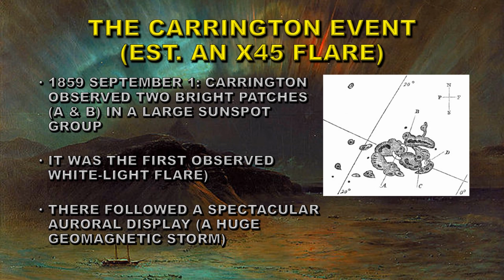Carrington observed a couple of brightenings in a large sunspot group. Remember, they didn't have X-ray observations back then. And he saw the brightening in a sunspot region. This was the first ever observed white light flare. White light flares only occur when there are extreme flares occurring. It gets hot enough and bright enough that it makes the photosphere glow.